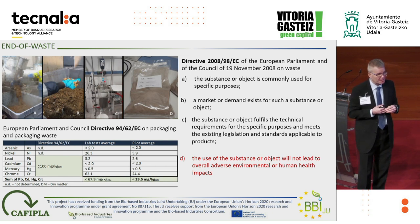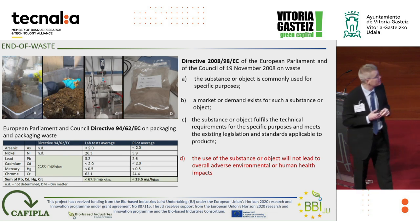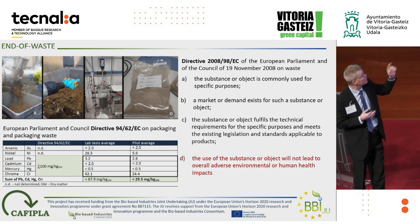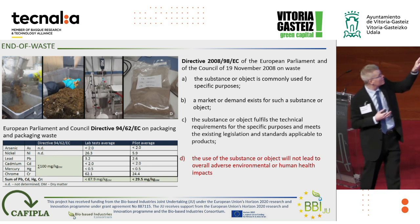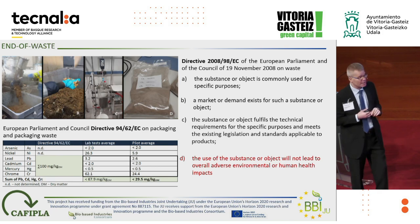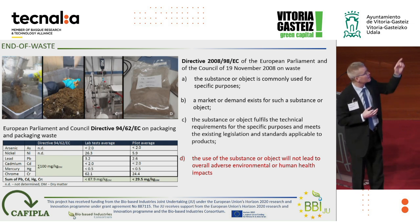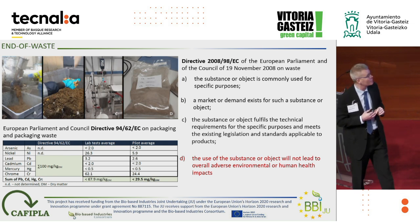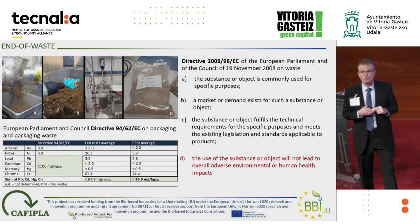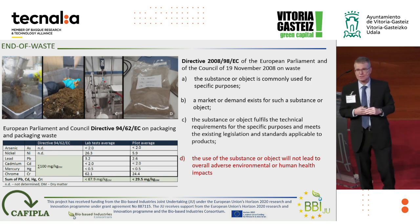We identified that heavy metals could maybe be a problem. The directive says that for lead, cadmium, mercury, and chrome, you should have less than 100 milligrams per kilogram dry matter. As you can see already in the lab tests, our tests confirmed that we are under this limit value. During the pilot implementation, we modified and improved the technology a little bit, and as you can see in the pilot, the average is around 30 milligrams per kilogram dry matter. So that means we would also comply with our fibers with this end-of-waste status.